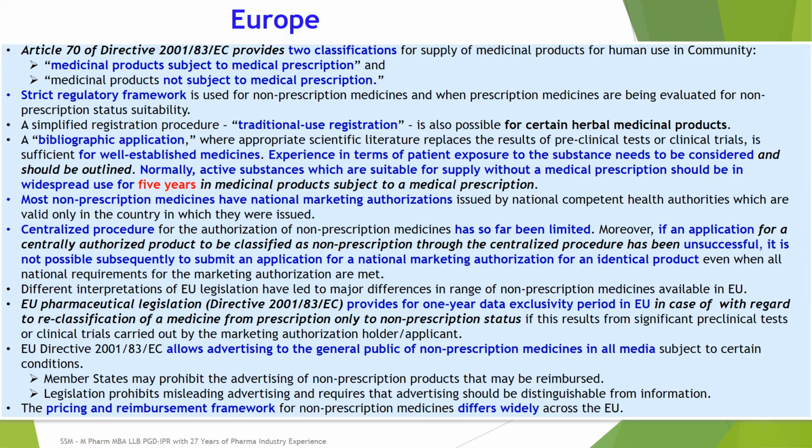EU legislation, that is Directive 2001/83/EC, also provides for a 1 year data exclusivity period in the EU in case there is a switch of a prescription medicine to an OTC medicine, if that switch requires preclinical and clinical testing, and that data is submitted with the application. The regulations also allow advertising of OTC products to the general public in all media. The pricing and reimbursement framework of OTC products differs widely among European countries.